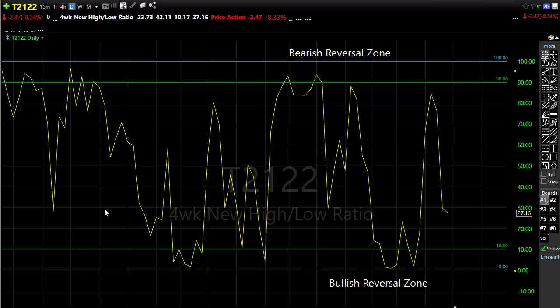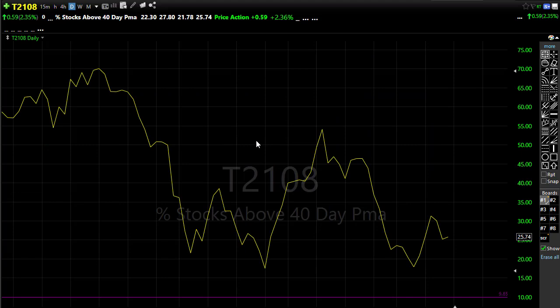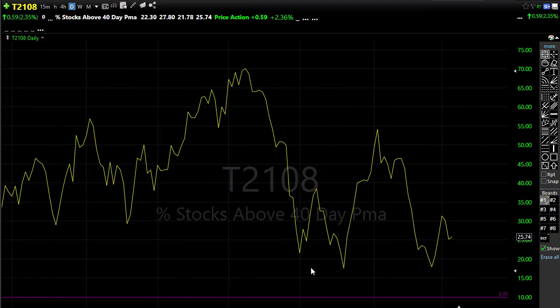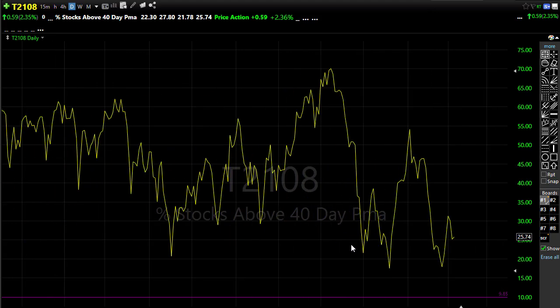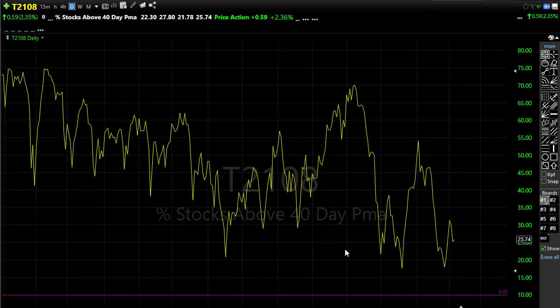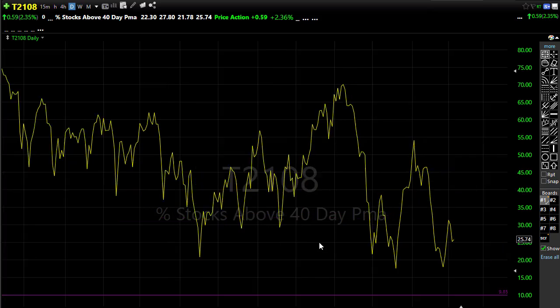So watch that carefully. And then if we take a look at our T2108, now T2108 did show a little bit of an improvement on Friday, but I gotta tell you, not enough to really give you a whole lot of warm and fuzzy feeling in there. As you can see, we still have significant price resistance throughout this chart above. We continue in a downtrend, and just right there, only about 25% of our stocks holding above their 40-day.